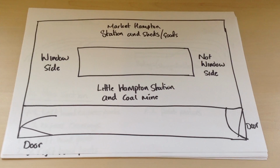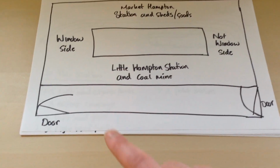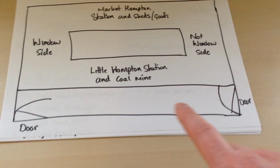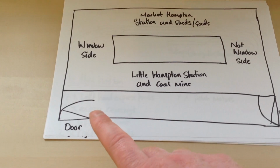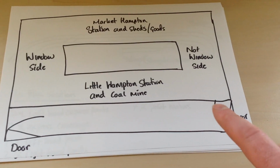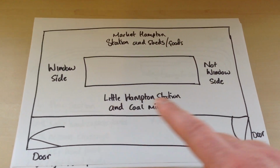So the room has kind of two doors into it. There's one over here and there's one over here. That's the door to the rest of the house, and that's a door to like a cupboard and boiler and things like that. So I've got to keep access to those clear. But the rest of the room I can just fill with a model railway.